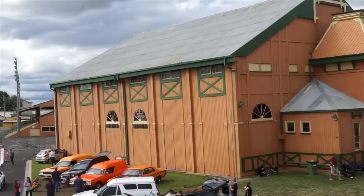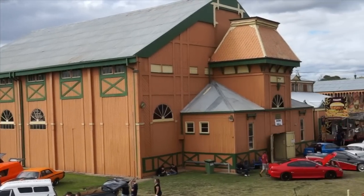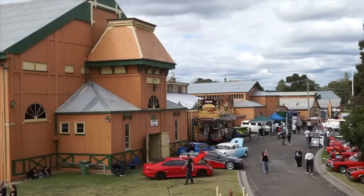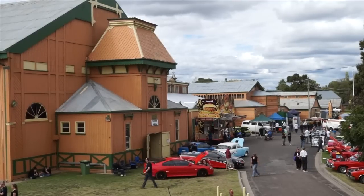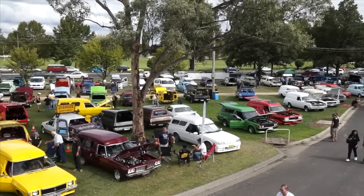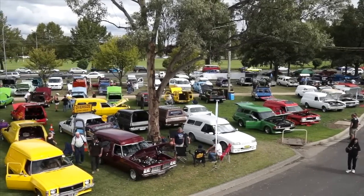Yeah, Russell, there's something about machinery, cars, heritage and Bathurst, isn't there? Oh, Bathurst seems to bring everything out of the woodwork, and unfortunately until today there hadn't been a panel van event here in Bathurst, so today is it, and I think the public are embracing it, so it's really good.